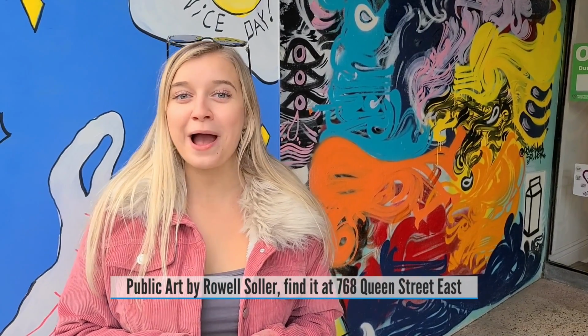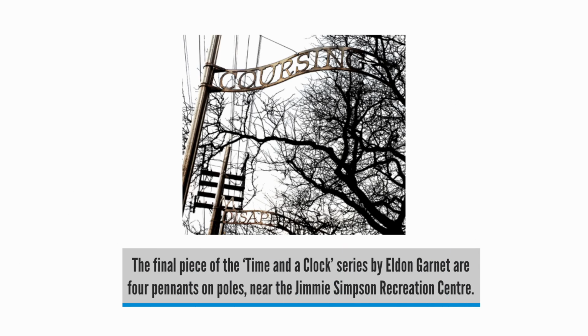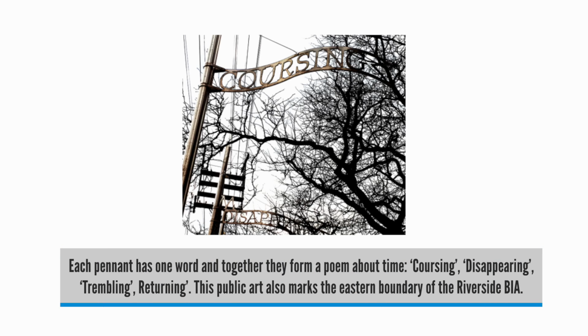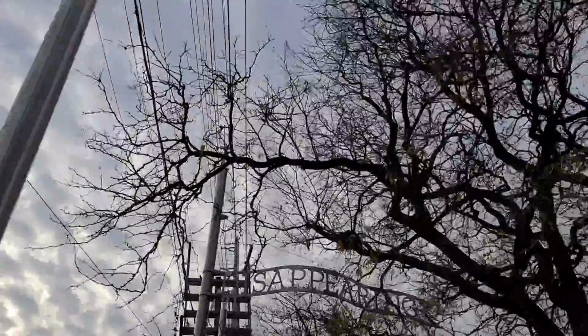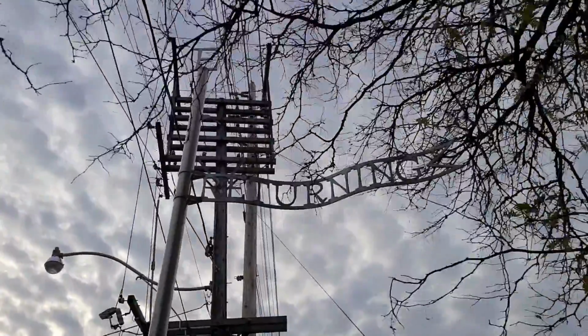Check out this vibrant piece at the entryway of Good Juice Box Vintage by artist Raoul Soller. Number 3 of the Time and a Clock series. Above me, we have words symbolic of the river that we started at. Coursing, disappearing, trembling, and returning.